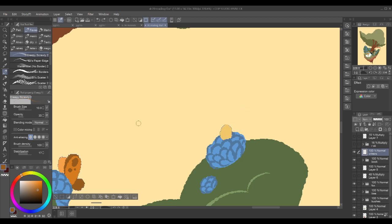Opacity a little bit higher. There, that's the color I want.